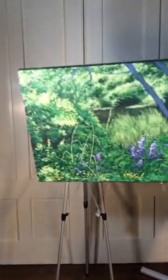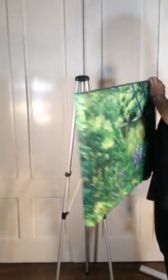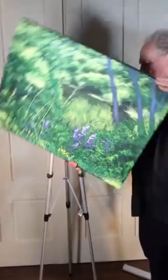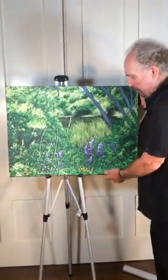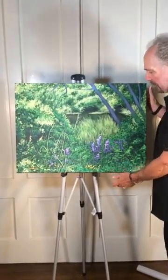Okay, so this is Creek with Purple Flowers. It's 22 by 30 on linen. It is gallery wrapped, painted on the sides, so you don't have to pay for a frame necessarily, unless you want to.